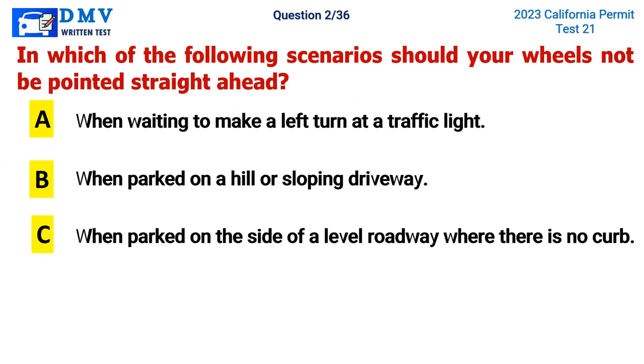Question 2. In which of the following scenarios should your wheels not be pointed straight ahead? A. When waiting to make a left turn at a traffic light. B. When parked on a hill or sloping driveway. C. When parked on the side of a level roadway where there is no curb. The correct answer: B. When parked on a hill or sloping driveway.